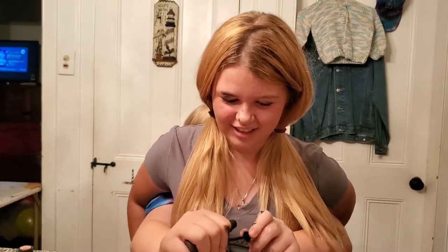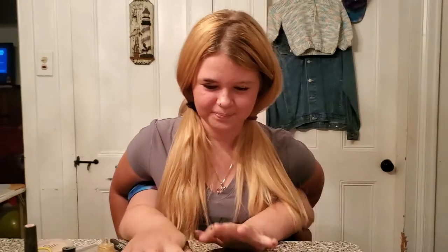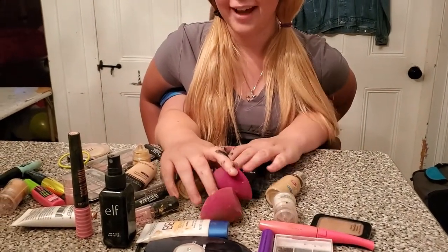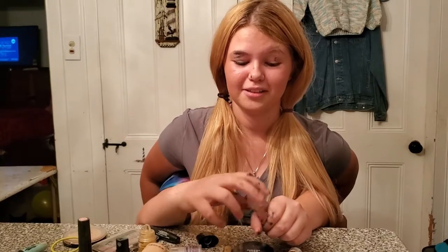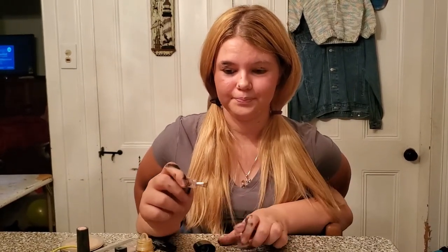Yeah, more like a shadow, but I can't get in the bottle for some reason. Just a little, there we go, yeah. Next we should do eyeshadow. Nice, pretty pink.